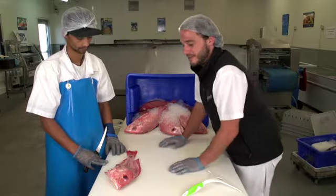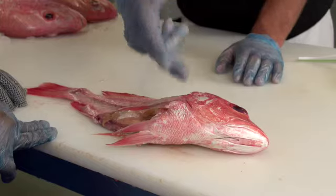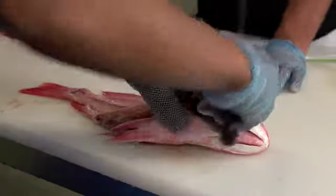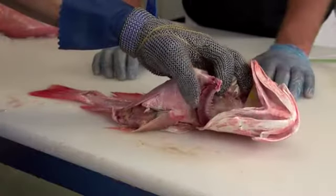So now we're coming back to the fish frame. A lot of this can be used for many different other uses. However, there is some parts there that you don't want to use, which is the gill inside the head and obviously the stomach. So Eddie's going to demonstrate now by cutting away the fish wing away from the head. Small incision, twist of the knife, very simply removed.